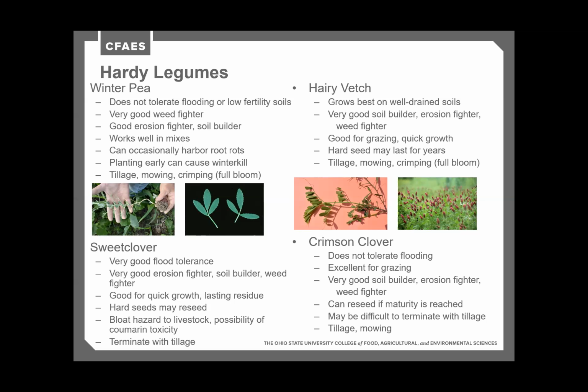Lastly, we have crimson clover. Like winter pea, it does not tolerate flooded conditions. Crimson clover ranks excellent for grazing and very good as a soil builder and erosion fighter. Another benefit is its ability to compete with weeds, but if allowed to reseed, it can become a weed itself. Crimson clover may also be difficult to terminate with tillage, so multiple passes will be required, but mowing is another option for termination. From left to right, the photos are showing winter pea, then sweet clover, hairy vetch, and crimson clover all the way to the right.